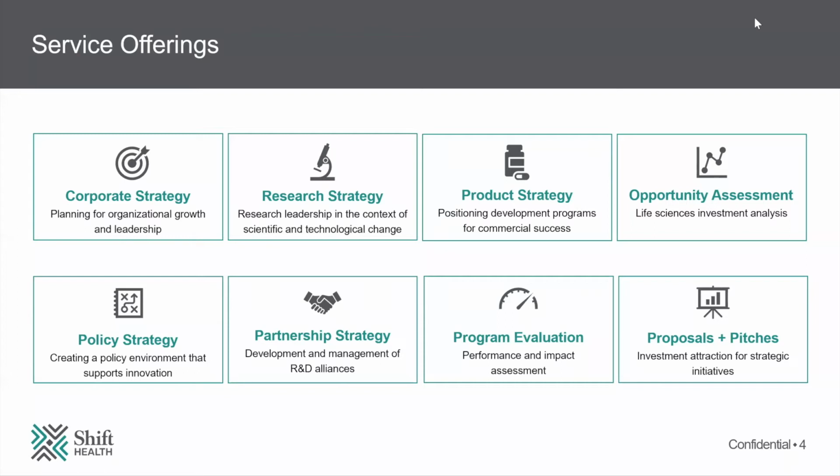Policy strategy, this type of work really is important because, as you know, the healthcare sector, the life sciences sector in general, is very regulated, and working with governments on everything from understanding pricing and reimbursement to the way that they're thinking about investments in various research sectors is important to many of the organizations that we work with, and really helping them to shape the policy dialogue with government interlocutors in order to create a favorable policy environment for their strategies.